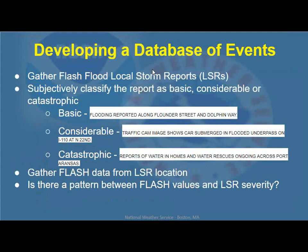But one big challenge, especially for flash flooding, is that we don't always know when to use the impact-based tags. I mean, we have our FLASH and we have our radar estimates, but there isn't a lot of research out there that tells us when we should be using those tags just based on data. A lot of the times when we're issuing these tags, it's because we're starting to get reports.